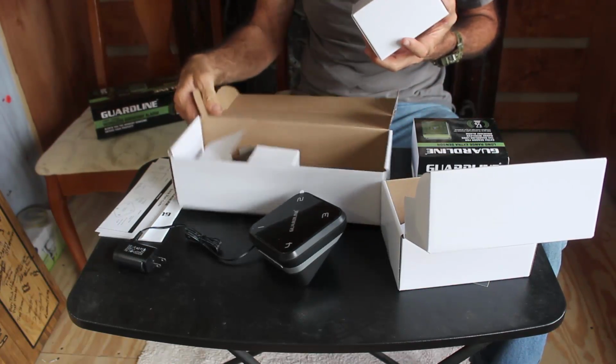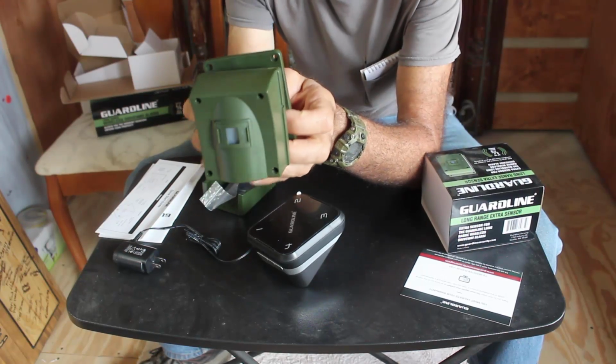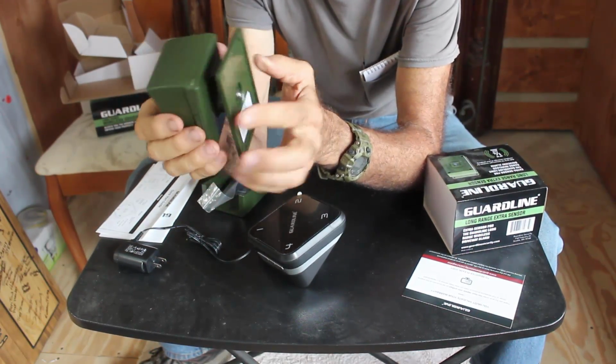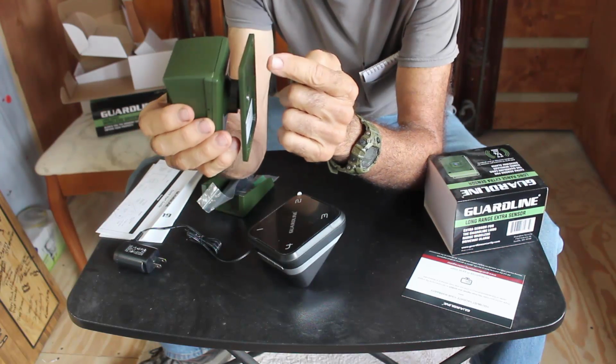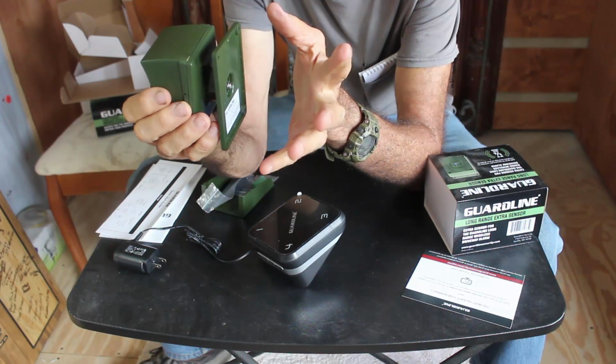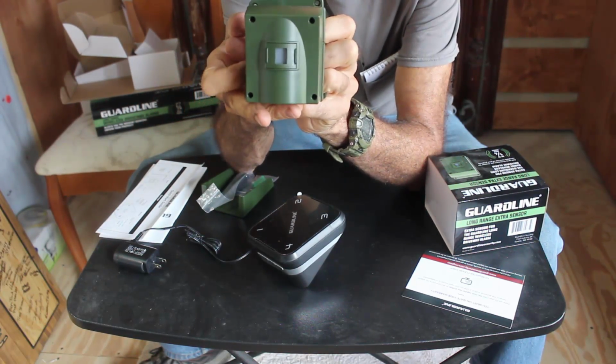Now we're going to look at the actual sensor. Here we have the sensor. Now this sensor, as you can see, has a flat plate on the back side of it. This sensor actually bolts to a tree or a post. You can screw it to either one of them. And it has the actual eye itself.